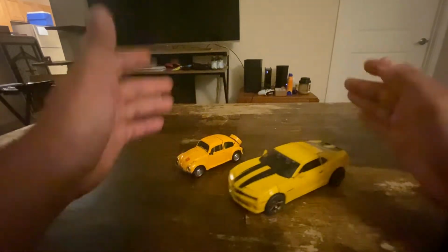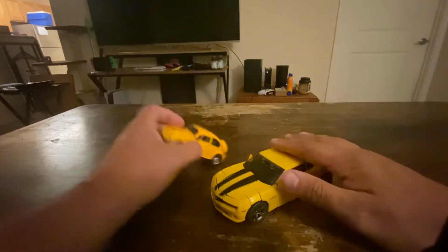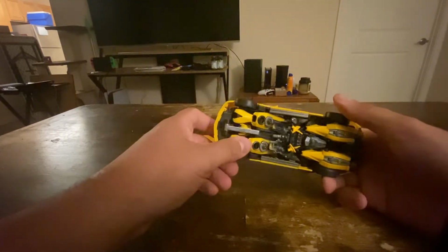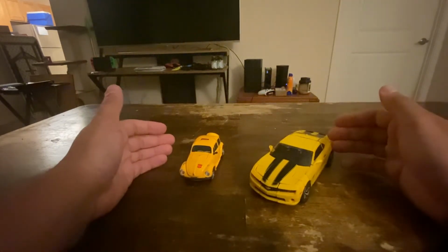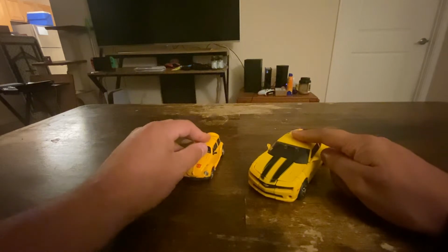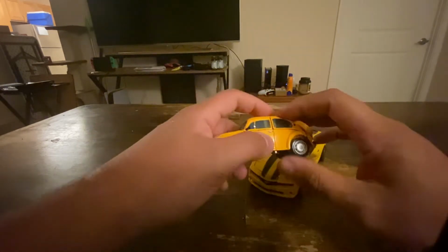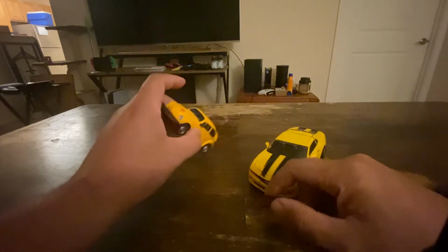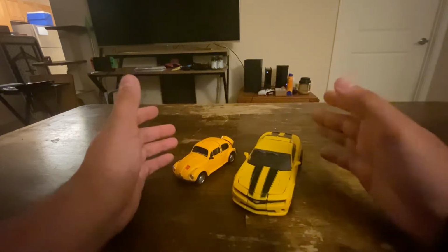But different styles. This was before the super tune accurate era, whereas this one is a replica of the movie character. But I would say, in my opinion, I like this vehicle mode better than this one. That's just me. You might like this one better if you like old cars. Totally up to you. I will say, the MPM-7 Bumblebee does look like this one, just upsized in vehicle mode. So there is that.